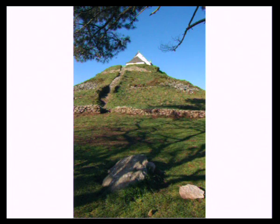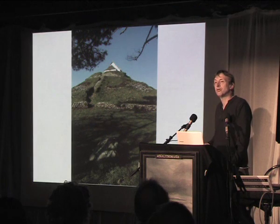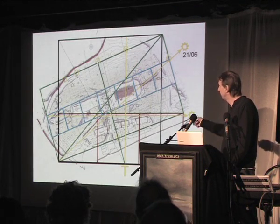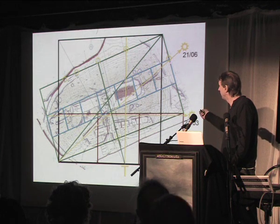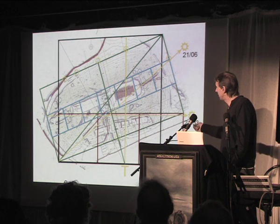Around the tumulus, there are stones like this. I think that large parts of them are still under the ground. It's like round New Grange. Around New Grange you have a stone circle. And around this monument there are remains of stones. I've put them all in yellow circles. And you can see how they fit along the edges of this double square.